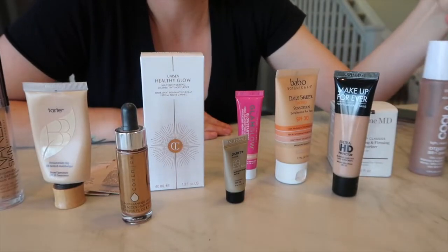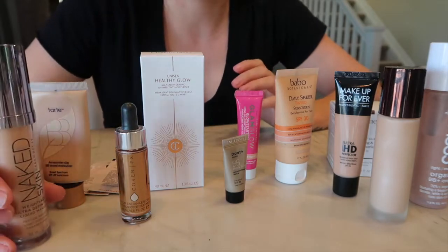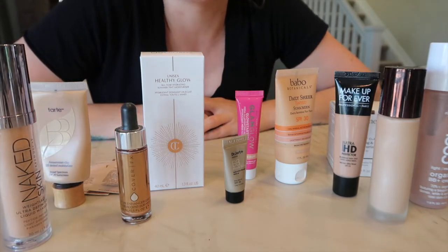I feel like it's just best to pack light. And for my upcoming trip, I am only bringing tinted moisturizers, and I am really excited to share with you the pros and cons of all of these products that I have tried. As you can see, there are quite a few. There are some down here. And I am going to share with you the pros and cons.